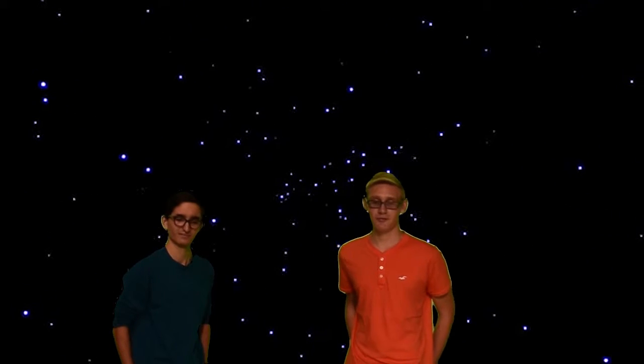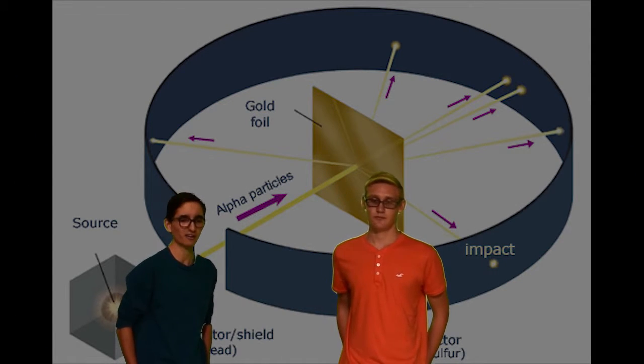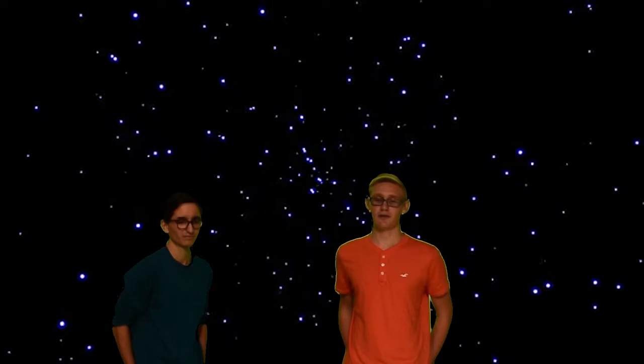To the amazement of the scientists, most of the alpha particles passed through the screen, but some particles seemed to bounce off at an angle. These particles also shot straight back. So this means that since the alpha particles are positive, there had to be something that deflected the particles. That is completely true, Johnny. They concluded that an atom consists of a small but very dense positively charged core known as a nucleus.